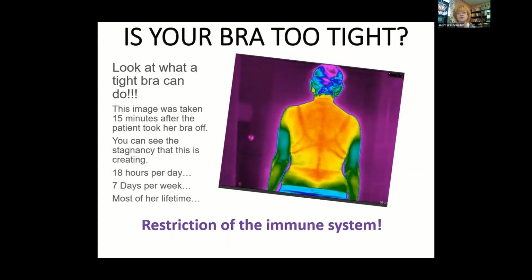And I know bra stores, etc., would disagree with me, but a thermal camera doesn't lie. You can see the outline of the bra, and this was 15 minutes after she took it off. And all that cloudy red stuff in between bra straps, that's lymphatic congestion. So she's wearing her bra 18 hours a day, 7 days a week, most of her life, and she is completely jeopardizing the health of her immune system because it acts like a tourniquet, cutting off blood and lymph all day long.